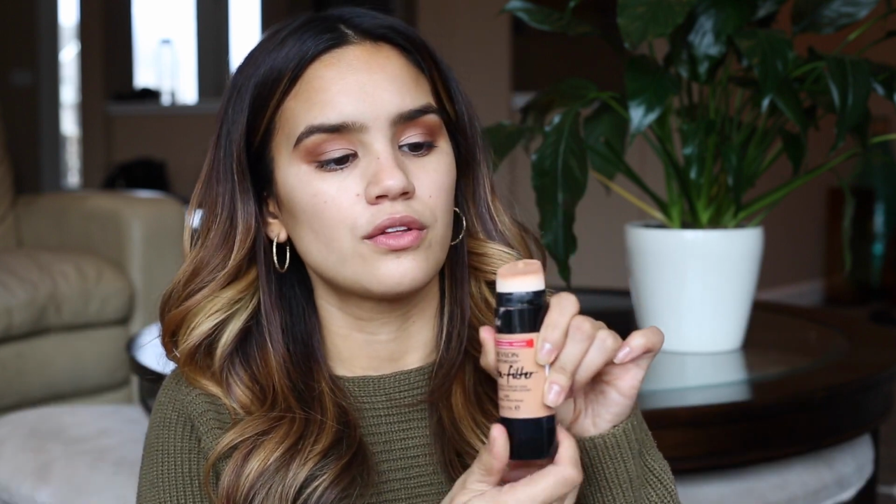It's not my preferred method. What I like to do is just twist the base, dispense the product through the top, and apply it to the back of my hand, and then pick it up on my brush from the back of my hand.